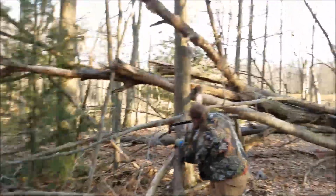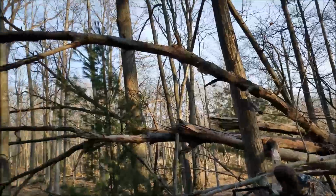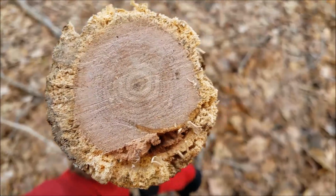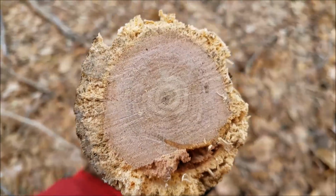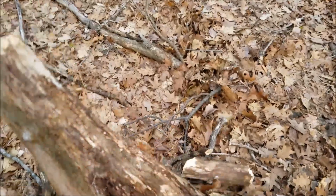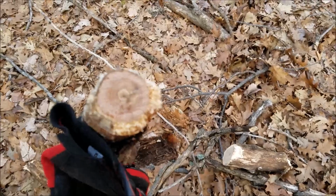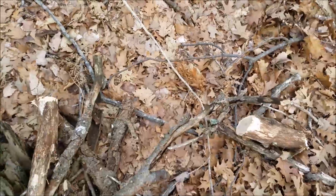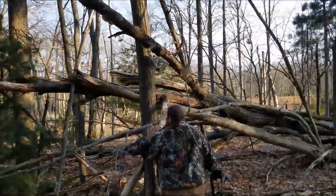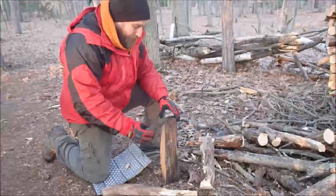You can still kind of tell. Big guy here. Yeah, the outside quarter inch or so is kind of rotten, but all that inside is still solid wood to burn. So even though it might look a little rotten, it still might be worth checking out because there could be a lot of wood hidden.